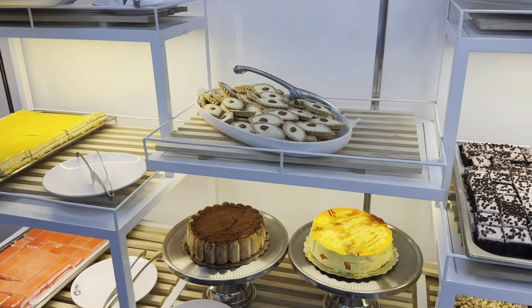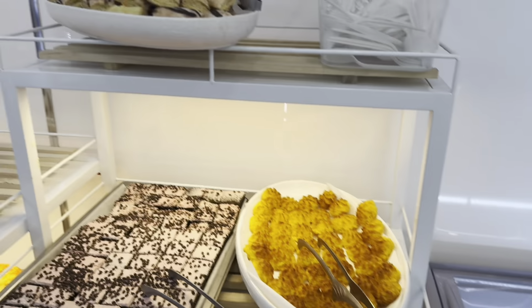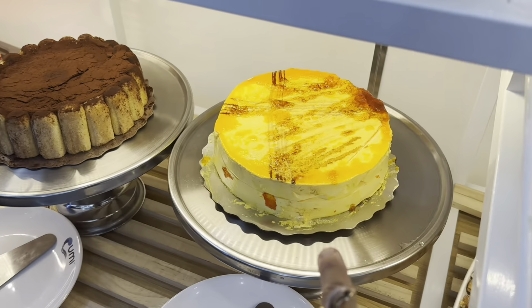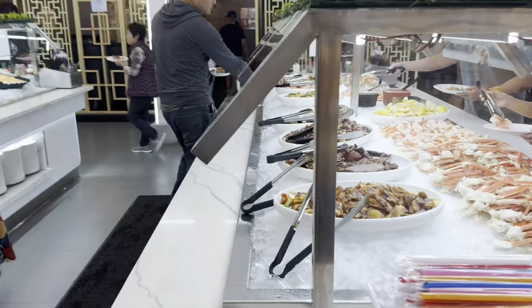Oh wow, this is really cute. I've never seen a buffet with such a cute pastry section like this. Usually they're like really cheap looking desserts, but this cake looks really nice. What is that? It looks like a cheesecake. And then, okay, back over here.